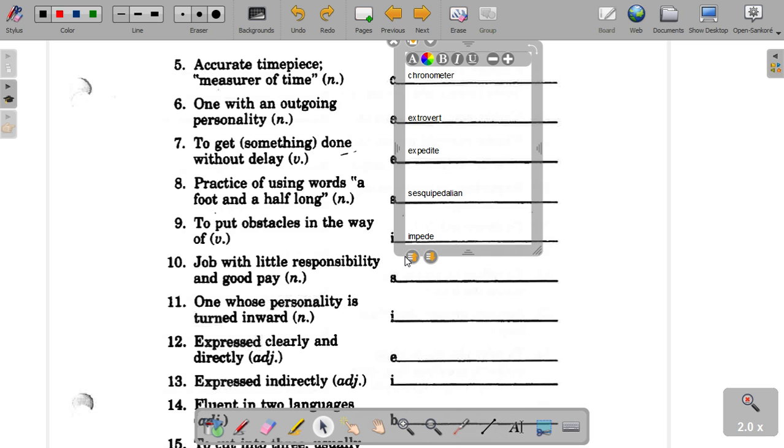Impede comes from im, which means what? Yeah, or it means not, or to block. And then ped means foot. So impede is literally to put something in the way of the foot. So a job with little responsibility and good pay.